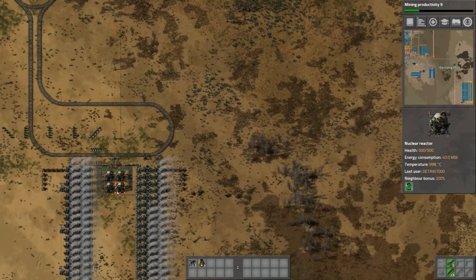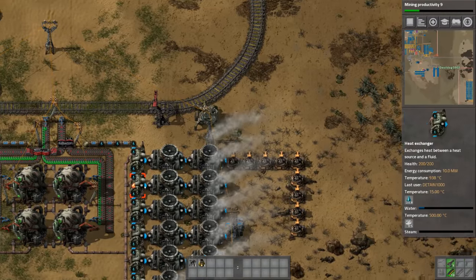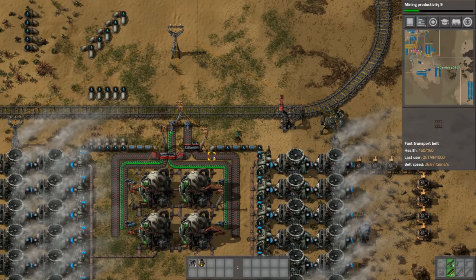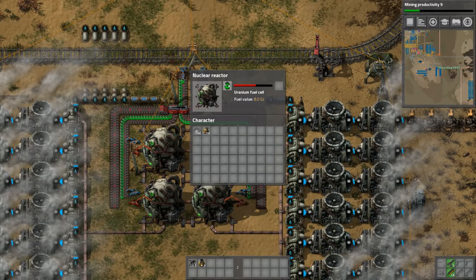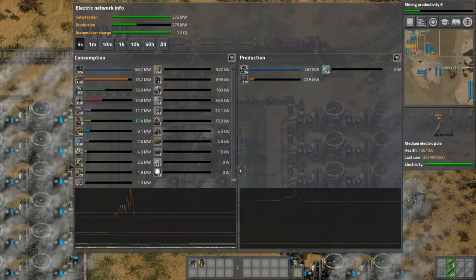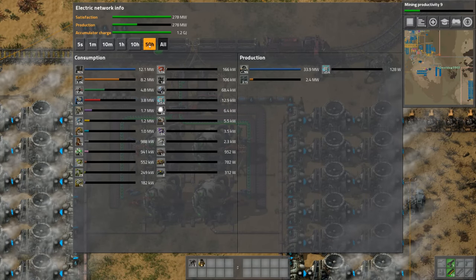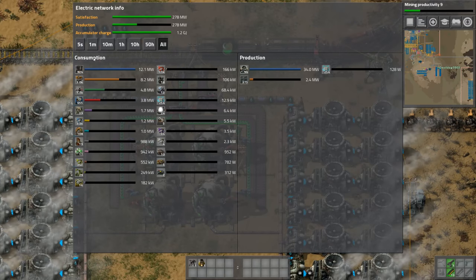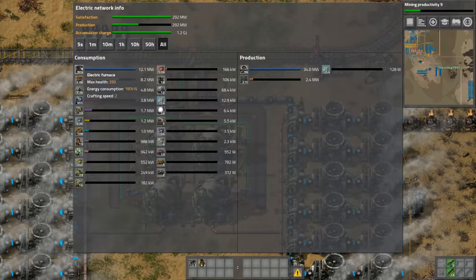May as well stop by and look at our nuclear reactor. All time consumed 12.1 megawatts for the 1,000 electric furnaces.